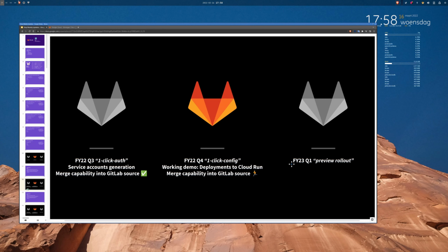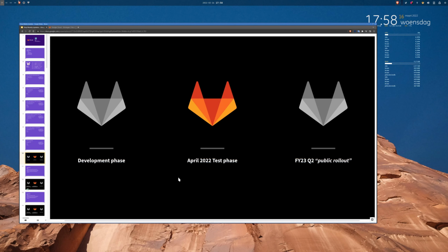And then I set a goal for myself that in this quarter, in FY23 Q1, we should have a preview rollout made for early testers. That was the target I set myself. Let's have a look where we are now. We are done with the development phase. Famous last words, you're never really done with the development phase, but we've developed enough that we can actually move on to the testing phase.